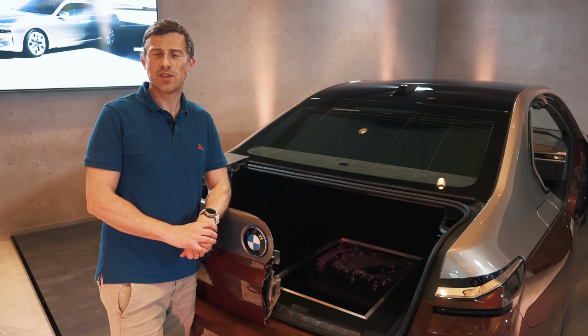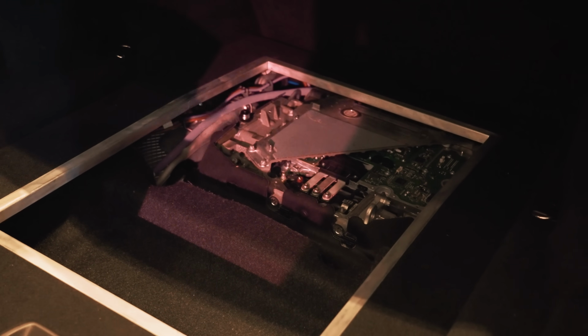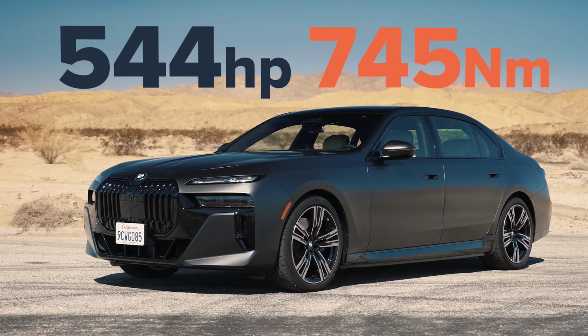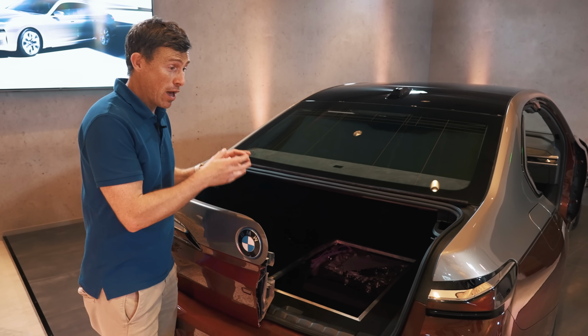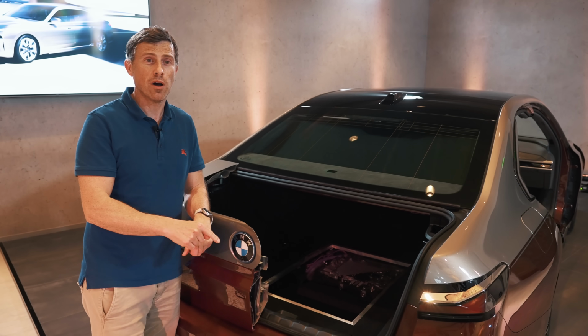The i7 xDrive 60 is powered by 2 electric motors, one on the front axle and one on the rear axle, which you can see here through this cutaway. Combined, they put out 544 horsepower and 745 newton meters of torque. You've got a 102 kilowatt hour battery pack, which BMW says is good enough for a range of 388 miles. You've got AC charging of 22 kilowatts, which means you can charge the battery pack from empty to full on AC in under 6 hours. It's also got a DC charging rate of 195 kilowatts, and you can put 100 miles of range on this car in just 10 minutes.